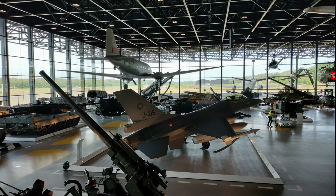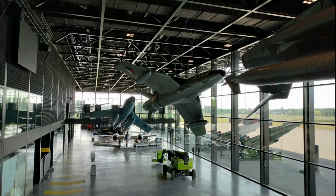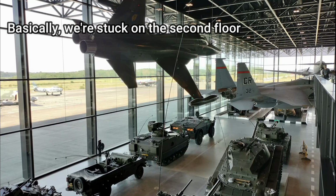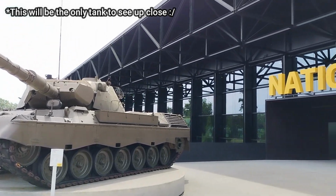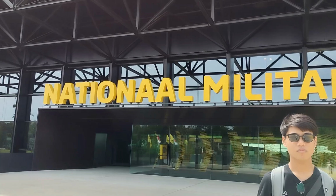I was very disappointed to know that the entire tank section was closed off, since that's where all the filming will take place. But it wasn't all bad. It was the first day of renovation, almost everything was actually still in place, and I could see everything I wanted to see. I just couldn't get close to them, that's it. Now that that's all out of the way, it's time to show you around for some highlights. From afar though.